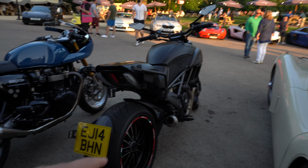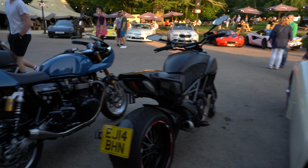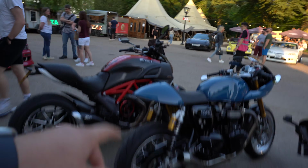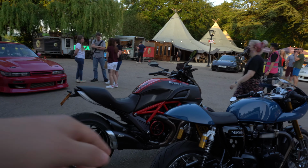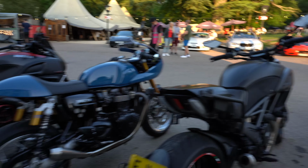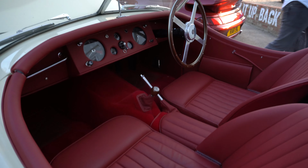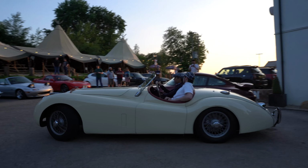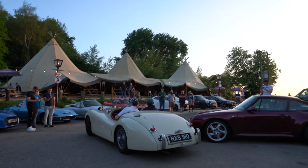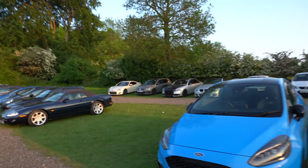We've got the Ducati X Diavel next to it, or I don't know if it's the X Diavel or the Diavel. Thruxton Triumph, and another Ducati Diavel as well. Bang it. Yeah, look at that. But look at that interior. That's just ridiculous. Okay.